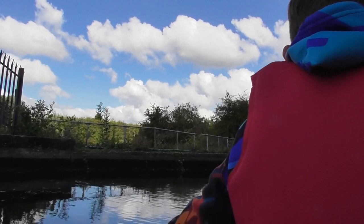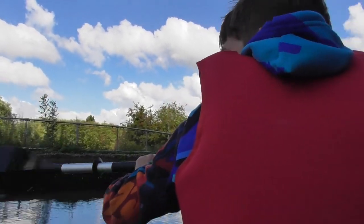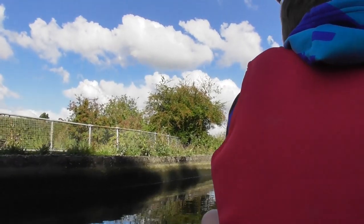So what we're going over now is an aqueduct. So underneath us will be the Erewash River. And it more or less follows the canal, and both of them end up in the River Trent.